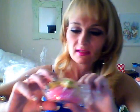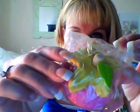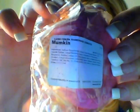There's a Mumkin. This one came broken. I didn't want to make a big deal about it. So you have to mail them back, and then it's a big hassle. You have to take a picture, you have to mail them back, and it's not like it used to be. So yeah, the little thing broke off of it, so it's going to go in the tub anyway. But there's the Mumkin.